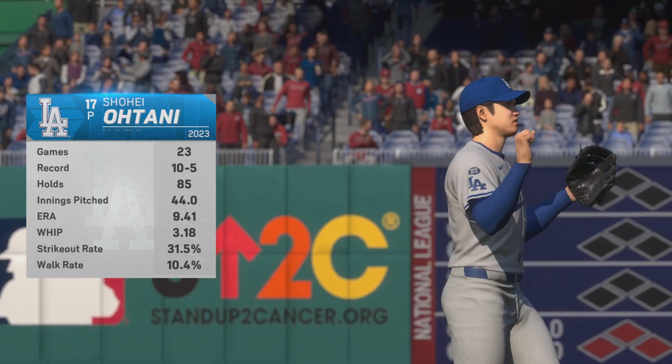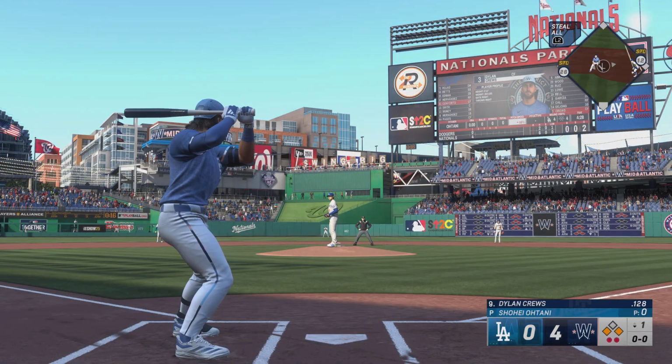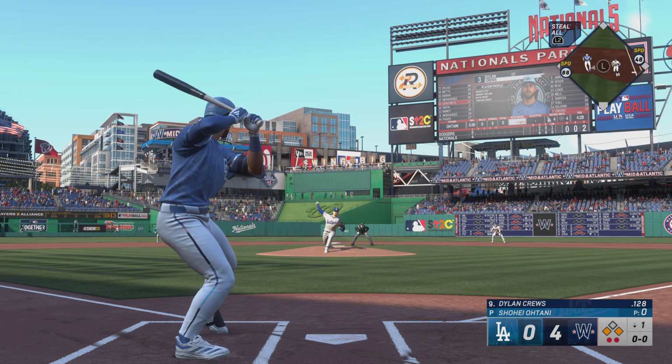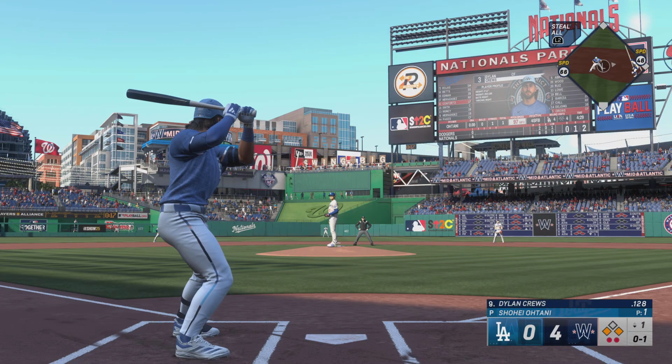A new arm into the game, the righty, Shohei Ohtani. And he comes on here for the first time this season, and I'm sure there's some nerves involved in that, so we'll see how he settles in. That one ripped, but foul.